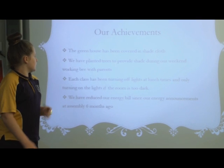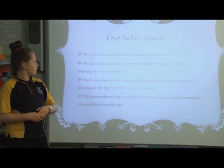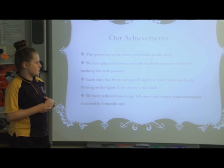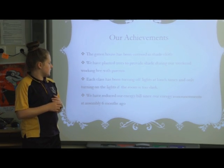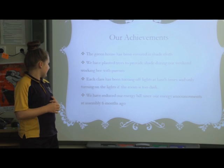Reflecting and evaluating. We reported our progress to the whole school. Our achievements from those various things was the greenhouse has been covered with a shade cloth. We have planted trees to provide shade during the weekend working with our parents. Each class has been turning off lights at lunch times and only turning on the lights if the rooms are too dark. At the end of October this year, our total amount payable was $2,347. Our average daily usage is now down to 74 kilowatt hours.